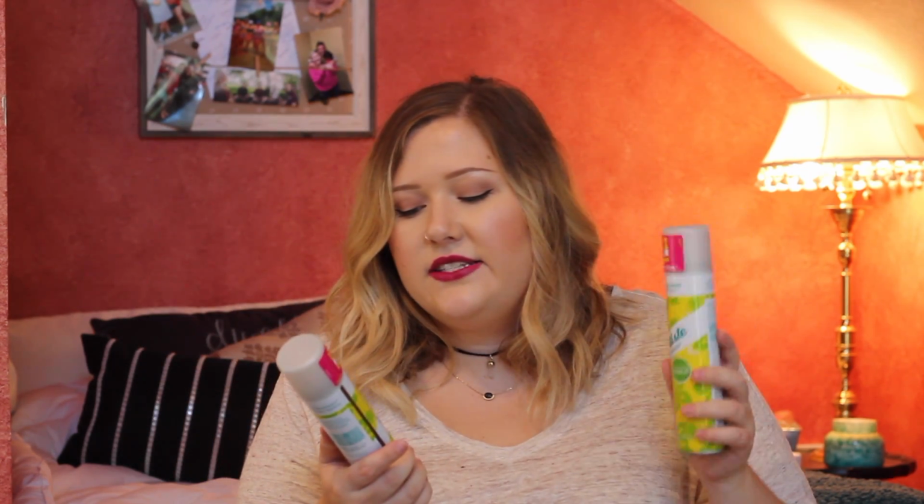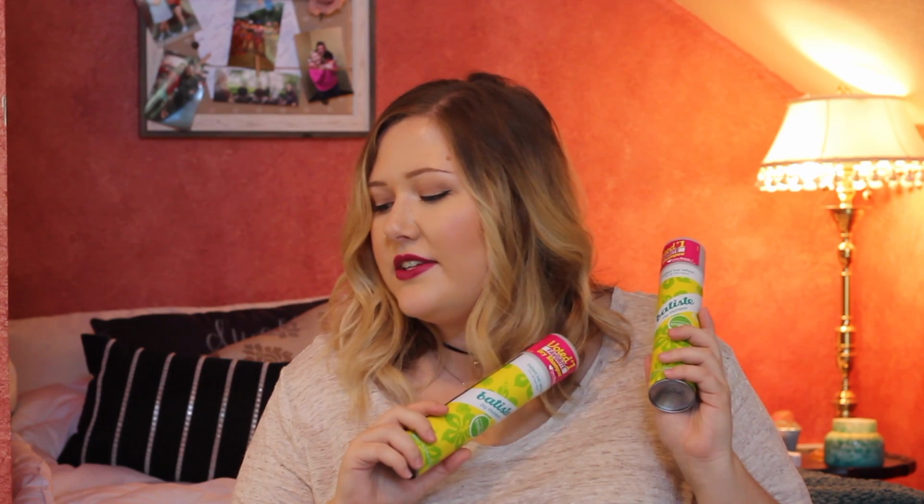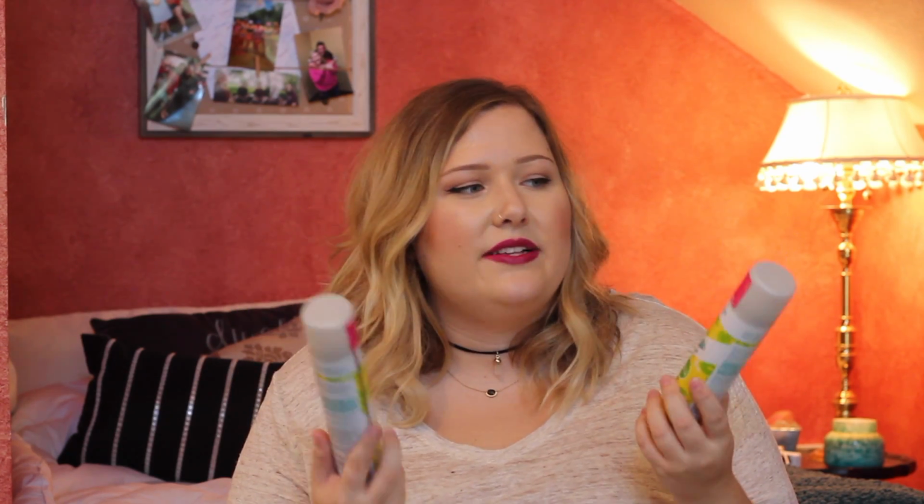But I do have to say that this scent, the coconut and exotic tropical, can you tell I like coconut? Oh my gosh, I'm just now realizing. Yeah, it's my favorite. But this scent is so good, you guys.